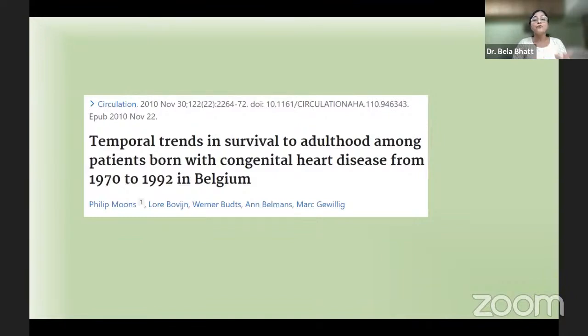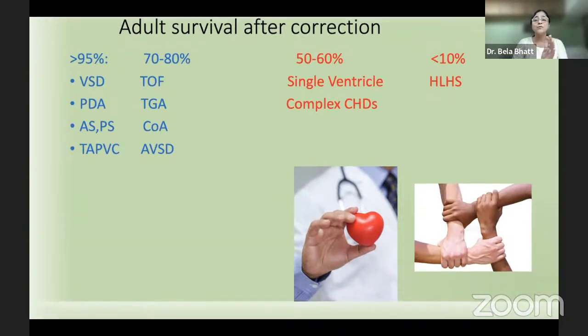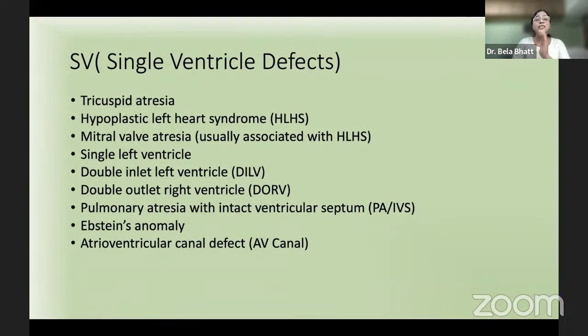So this is a beautiful study which has shown some of the prognosticating markers as far as cardiac anomaly is concerned. It tells that adult survival after correction is more than 95% if it is isolated VSD, PDA, ASD, PS or TAPVC. It is 70 to 80% if it is isolated TOF, TGA, COA and AVSD. I'm not going into details of it. It is 50 to 60%, and the prognosis becomes poorer and poorer if there is a single ventricle which is functioning and there's a complex CHD, and less than 10% survival if it is hypoplastic left heart syndrome, right? So these are some of the prognosticating markers. And which are the single ventricle defects?